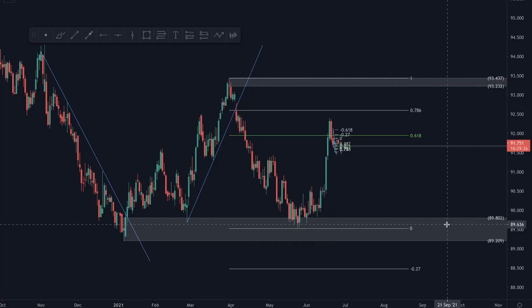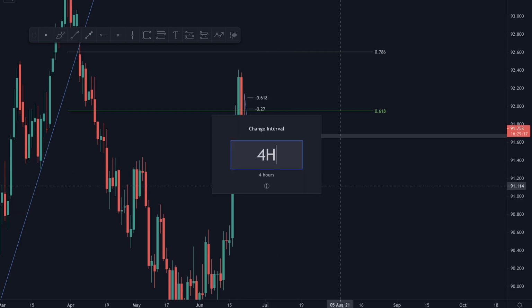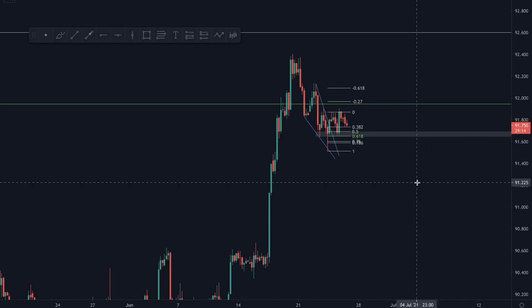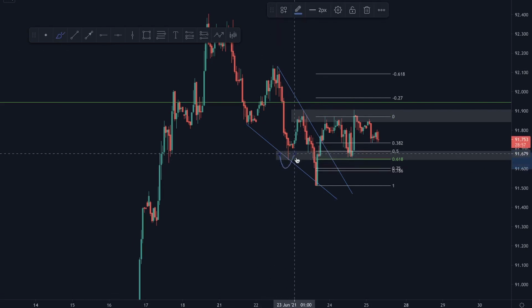So looking at the DXY on the daily time frame, we can see that we got another bullish close, but a very weak bullish close in the form of a doji. So looking at the 4 hour, what we can currently see is that we're just really consolidating. More clear on the 1 hour is that we are not being able to make a new high. So this area of resistance is still standing, and this area of support, which was the left shoulder and also counted as the right shoulder mentioned in yesterday's video, is also still holding.